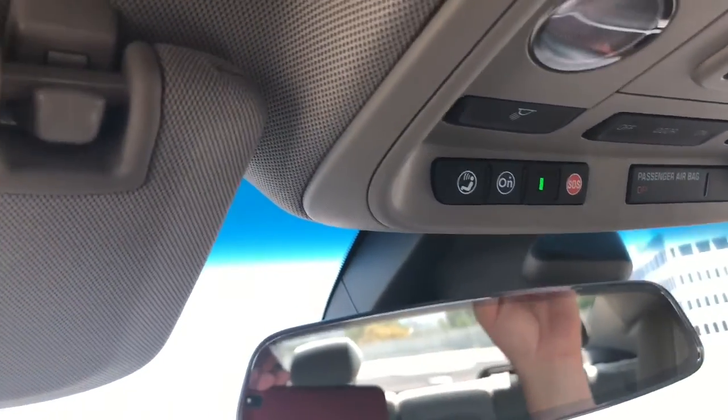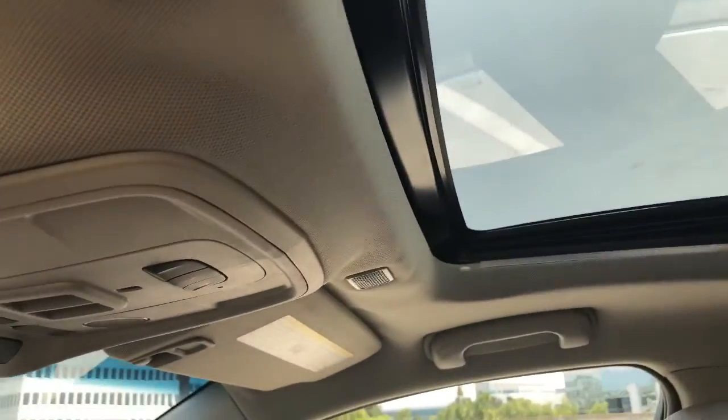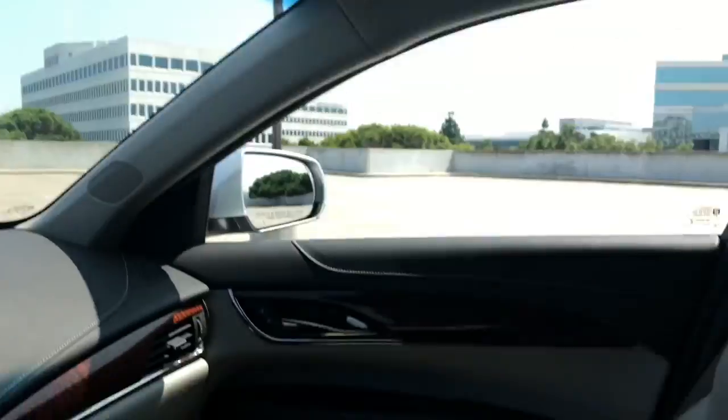Oh, and it's a tilt-slide sunroof combo, or moonroof-sunroof combo. Pretty cool. I like it. Yeah, generally a nice place to be, and we're gonna hit the road now.